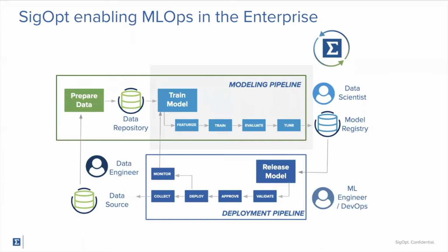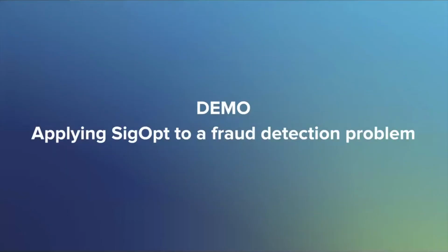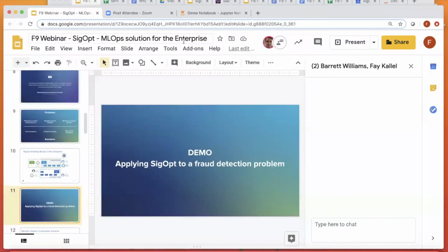So without further ado, I'm going to jump into the demo. What I'd like to share with you today is a fraud detection problem that we are solving in a Jupyter notebook. So I'm going to move from presentation mode.